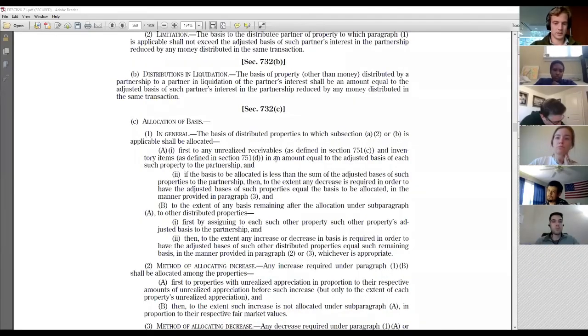So first, analyze receivables. And if the basis to be allocated is less than the sum of the adjusted basis, then we have to decrease. So that would be if they're both inventory items, we'd have to figure out how to do the decrease. It kicks us down to (c)(3). And if this were both capital assets, then we would go down to (b). We would give the 40 of basis to the other properties because they're capital assets, but then we would give them each carryover basis, and then because we need to decrease it down to 40, it kicks us down to (c)(3).